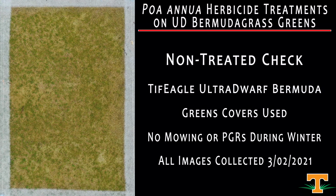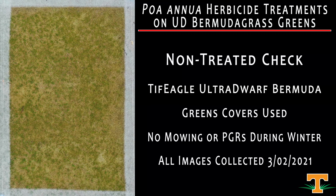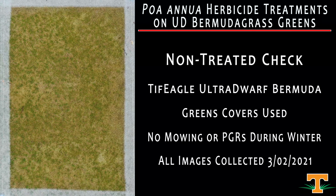This green is managed like any ultra-dwarf green. When we have weather conditions for winter covering, we cover the green with winter protective covers, and then we take it off when conditions are suitable for taking the covers off. We try to mimic what our golf courses in the region are doing. Obviously, during winter dormancy, the site is not mowed. It doesn't receive any PGR applications in the winter. I know that some ultra-dwarf greens are treated with PGRs in the winter. We don't have that regime at this site.